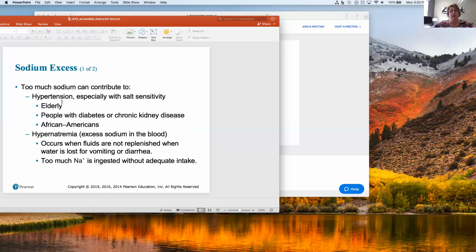But we know that the elderly, people with diabetes or chronic disease, and we definitely know that African Americans have a higher predisposition to being hypertensive. It's just how it is, okay? Just like certain ethnic disparities for different diseases. So we really need to watch this because they tend to have a much higher rate of hypertension.